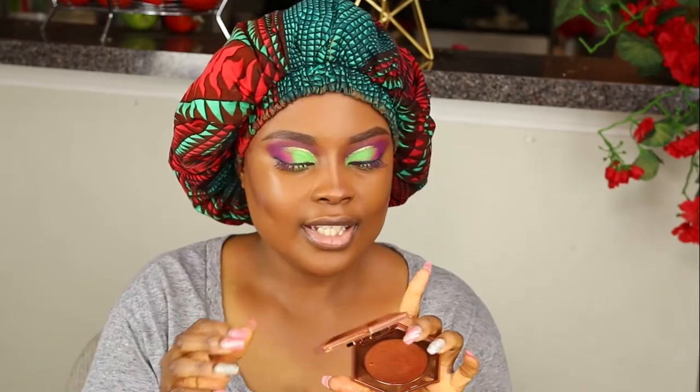Basically, I'm gonna just do this like how I would have done it if I was setting under my contour. I'm gonna focus on my neck too. They call it Neck Candy Highlighter.